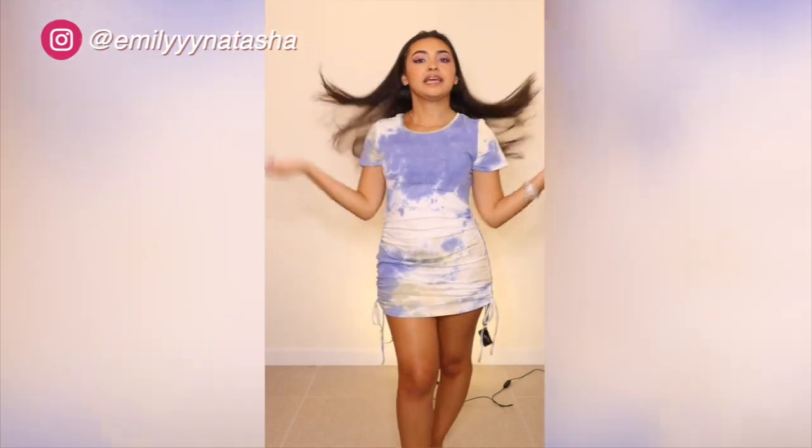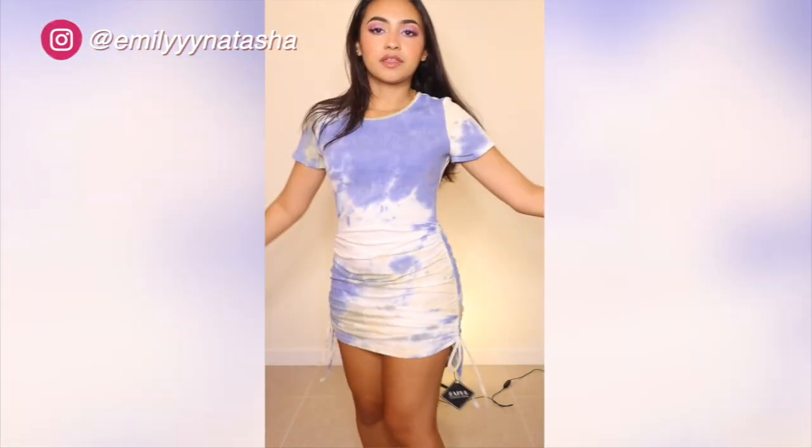So right now I have this really cute tie-dye t-shirt dress, and the thing that I love the most about this dress is the drawstrings on the sides, so you can make it as long or as short as you want. Boom! Just fix it up a little bit, and it is the cutest casual hangout dress. I can wear this with a pair of sneakers and I'm good. I wanna go hang out with my friends right now and show them how cute this outfit is. I don't own many tie-dye pieces, so I'm gonna have a lot of fun styling this one.